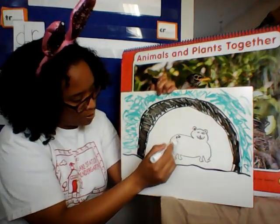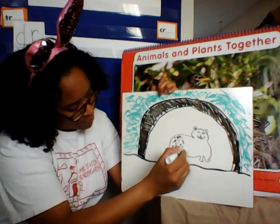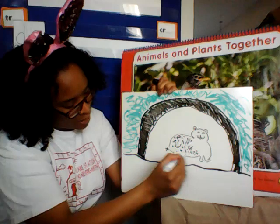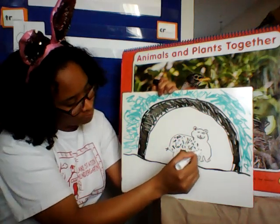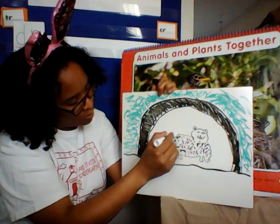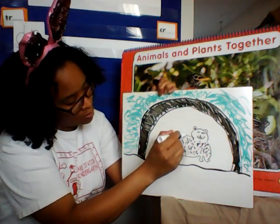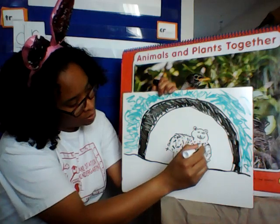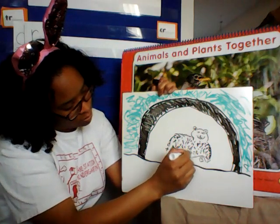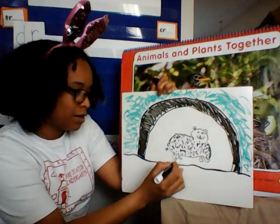I'm going to make him a fuzzy bear. Oh, I hear teddy bear. You might think I'm talking about him because I'm saying bear. But I'm talking about my fuzzy bear. Adding details of some fuzzy fur. Oh, I might have thought that was knocking. Oh, yeah, he could have thought that was knocking. Add some little fuzzy fuzz. Right there. Get him, Teddy. All right, and that's my fuzzy bear in his den.